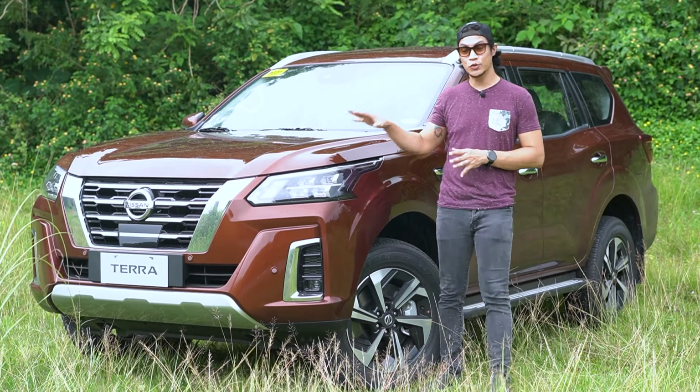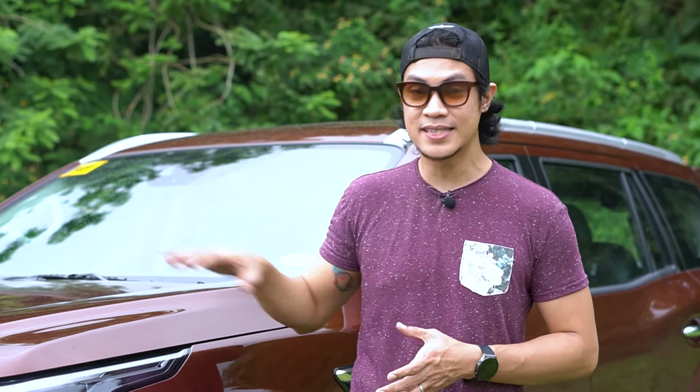This is the 2022 Nissan Terra, and with it comes a redesigned exterior, a fresh interior, and an array of features that will surely make your trips more enjoyable.